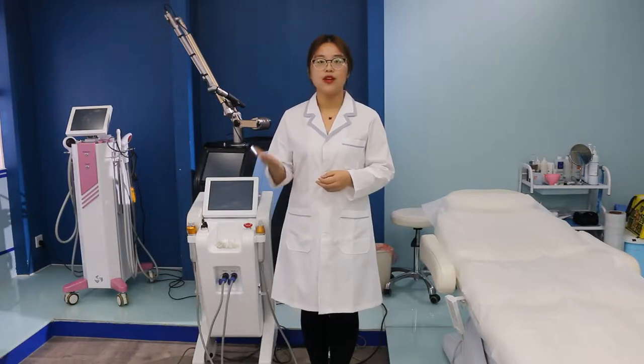The needle depth is adjustable from 0.3 mm to 3 mm, so it is customized and more intelligent. If products and solutions are introduced into the dermal layer, the results are more efficient and effective.